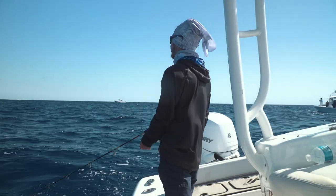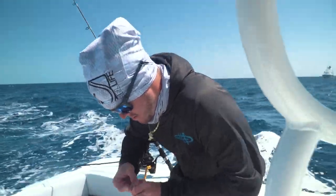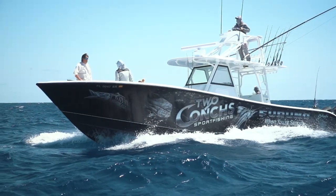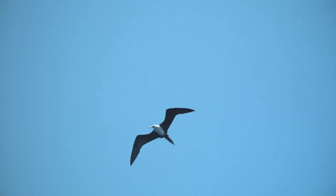Permit live long lives. Researchers discovered that a 3-foot permit is over 20 years old. They can grow to be over 50 pounds. Permit spend their time between the shallow flats and offshore wrecks and reefs. They primarily feed on crabs and small mollusks.